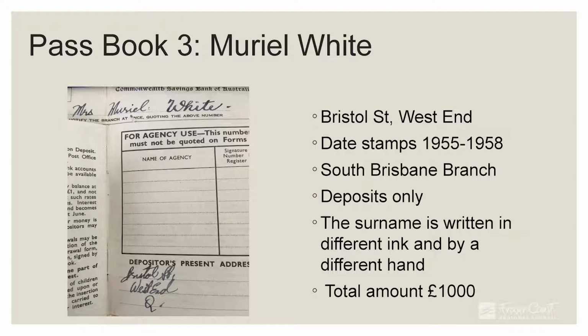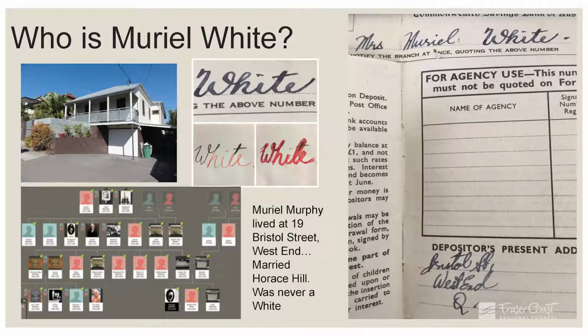And as you can see here, somebody picked up at some point, someone in my art class, I think, that the name White was in a different hand to the name Mrs. Muriel. So these were all crackling people's investigative juices, and we were all wondering, there were only deposits made into this account. Who was this Muriel White? So people started looking. There are a lot of Muriel Whites who lived up Maryborough way, I have to say, and we were put off the scent quite a few times.